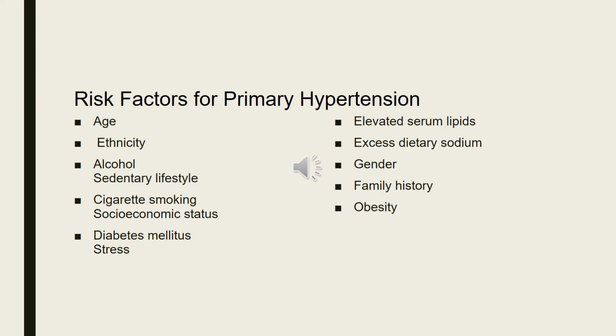So just keep some things in mind. The biggest thing to keep in mind is to remember that not everybody that comes in that has high blood pressure is in denial about it. They may not have even known they had high blood pressure. If you look on page 685 in your book, it shows you table 32-4. It shows you the risk factors for primary hypertension.